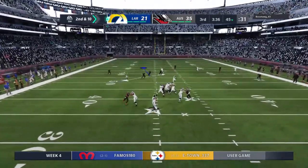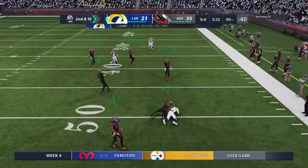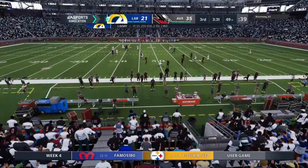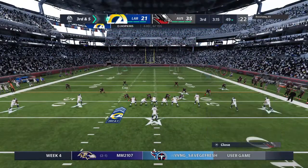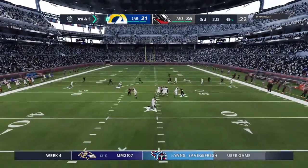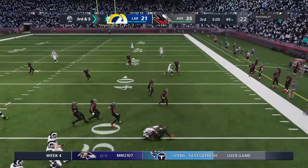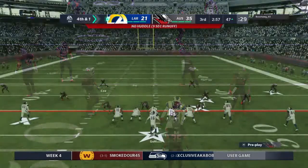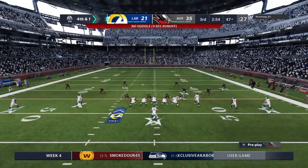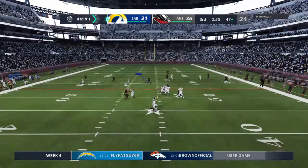On 2nd and 10, Goff. The hook up on the right side to Hopkins. Goff's pass. 5 yards, now it's 3rd and 5. This offense in desperate need of a conversion as they come up on 3rd down. A quick throw here, that's complete. And they'll get this across the midfield stripe, but still winding up short of the 1st down. They get only 4 that time as that leads us to a 4th down.